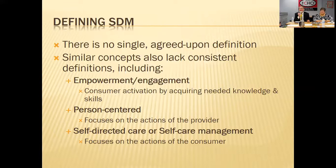There's really no single agreed upon definition of shared decision making, but there are a number of similar concepts that also lack consistent definitions, including empowerment, engagement, person-centered care, self-directed care, or self-care management. The common theme being that the person who is receiving the services has an element of control in the decision-making process, which enables their active engagement and often facilitates the effectiveness of the intervention.